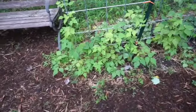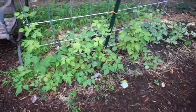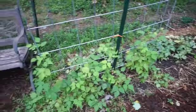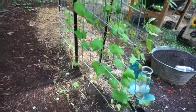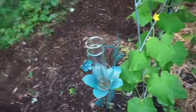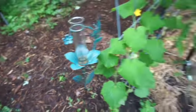Over here we have our beans, which will probably get pulled out either this week or next week so that I can get another succession of beans put in before the frost. So that's what's going to be happening this week. But the Muncher Cucumbers, again, doing really good. You can see our rain gauge. So we got about an inch. I'll dump that out in a second. I have my coffee in my hand.